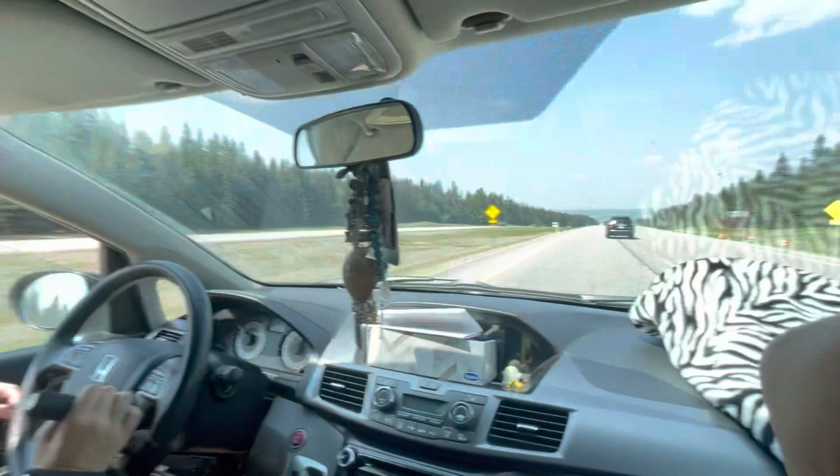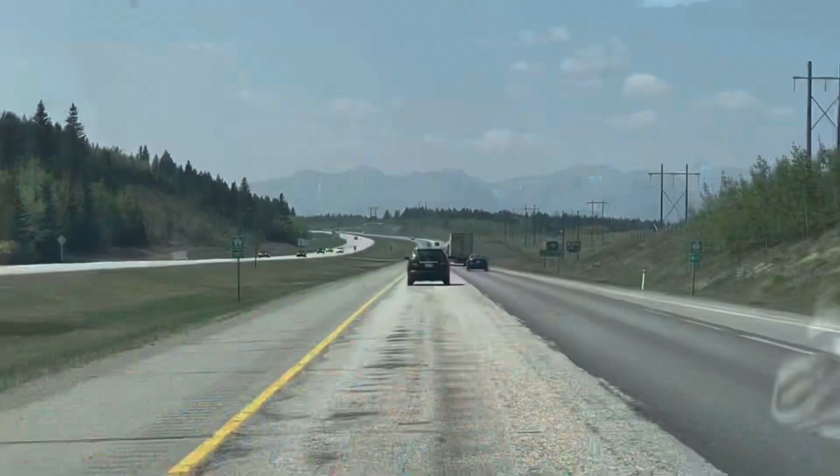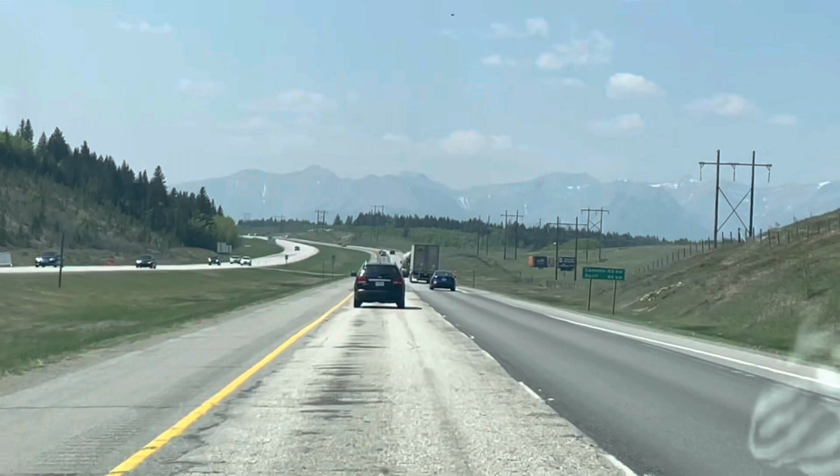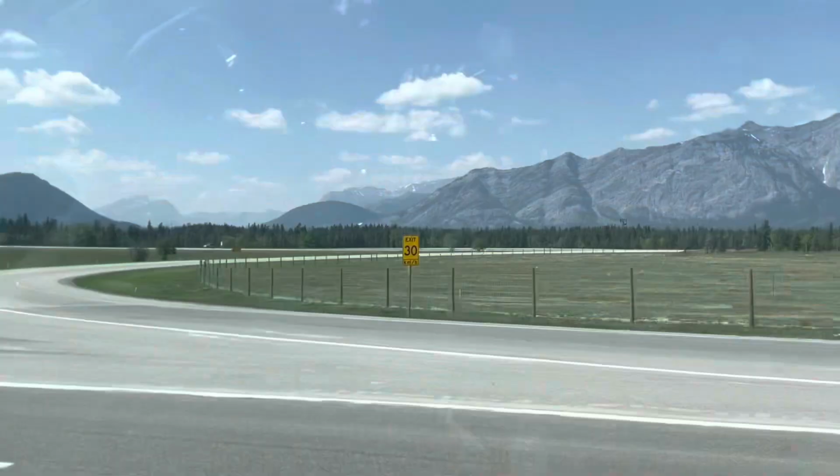It is a little smoky out here. We got some wildfires up north, so it's blowing its way down here. Typically, you'd be able to see those mountains so clearly. So that's how much smoke we're dealing with right now. The smoke kind of faded away the closer we got to Kananaskis. So here's some beautiful mountains.